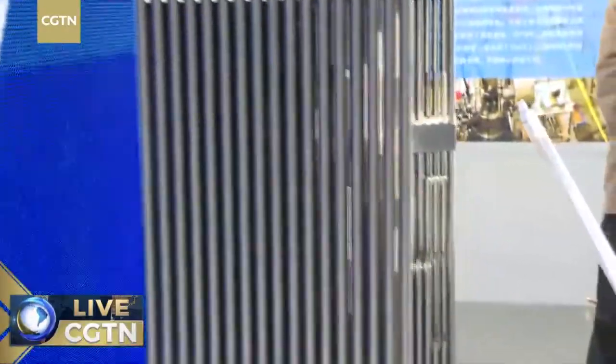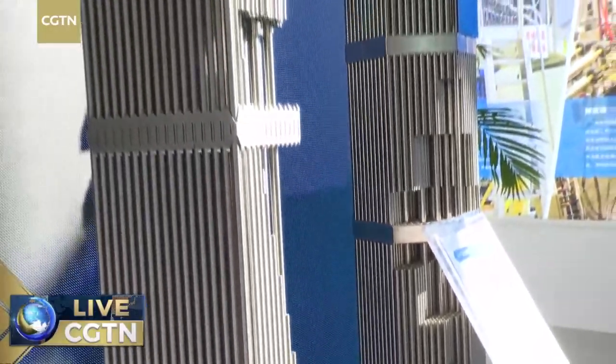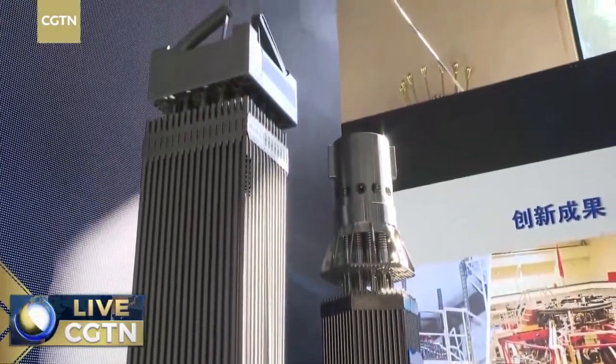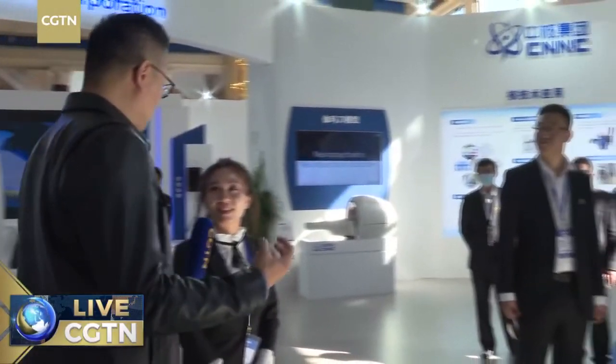Okay, so the time to replace the used fuel assembly is about 1.5 years, 18 months. That's the general custom according to the international standard. Okay, thank you very much, sir, for your introduction. Thank you. Li Hui, well, this is really amazing. This is not the first time I see it, but this one is much bigger and taller. Quite similar to the real one.